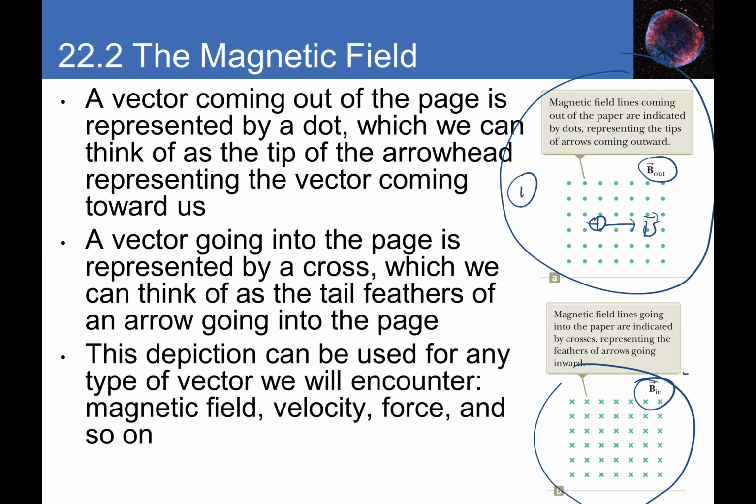And using the right-hand rule, you can see that if you have the velocity to the right, your fingers pointing in the direction of velocity, your palm facing the direction of magnetic field, and you curl in the direction of magnetic field, you will see that force here is acting down. So force here is pointing in the negative Y direction. And that's going to make the particle deflect toward that.